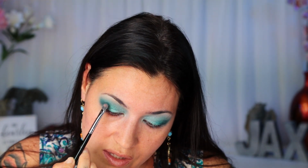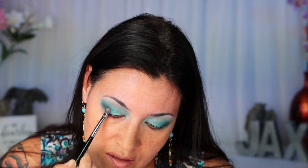So let's incorporate that into this look because that looks gorgeous. All right, I'm going to pick that shade up and then wet my brush. And then let's place this on the outer portion of the eyelid. That is a really, really pretty, dark looking shimmer. I think that's gorgeous. All right, you guys, so far I'm really liking this look. I think it looks super summery, ocean, mermaid vibes 100%.